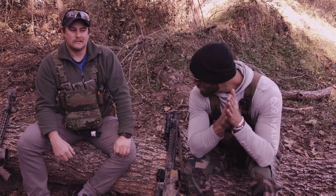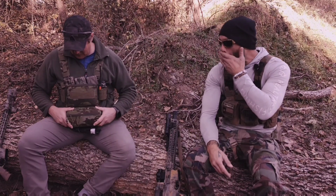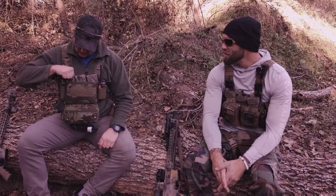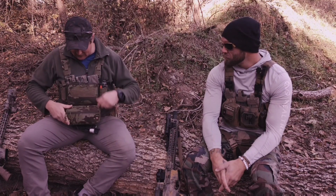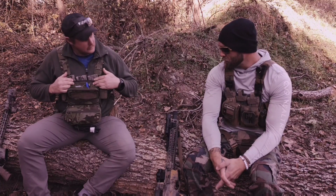So, you want to start us off with what you carry? Yeah, it's a pretty basic setup here. Just what they call the micro chest rig. Three mags up here, a little admin pouch, and then a first aid kit here. What do you carry in it, though? In what? All your stuff.